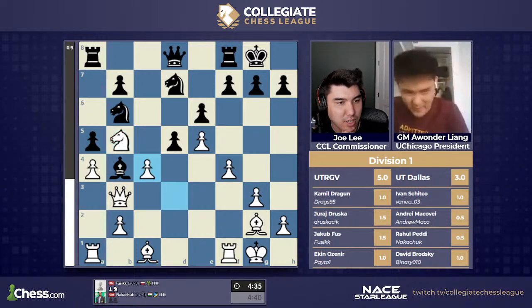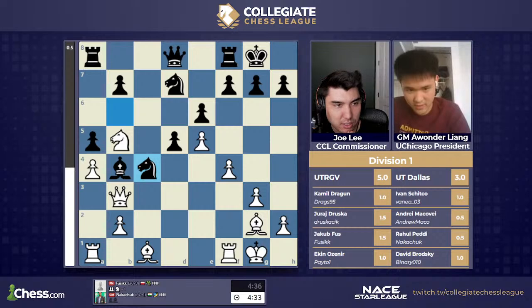True. And ooh, knight takes. Okay. Yeah, I guess this helps guard the d6 square. I think that the knight on b5 was maybe thinking about going there. And this knight on c4 is really annoying. It's preventing this bishop from developing.